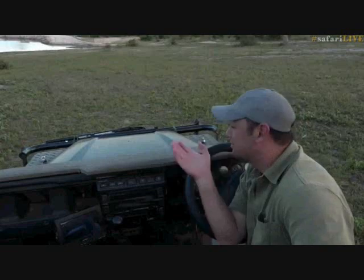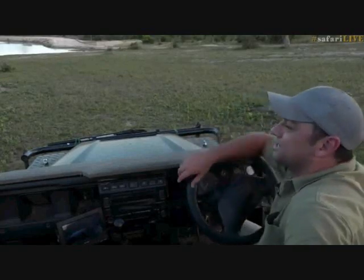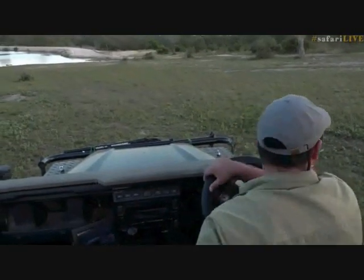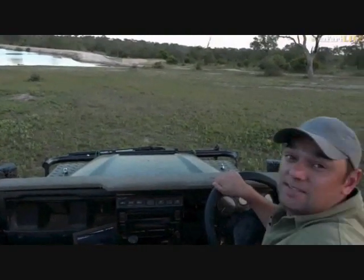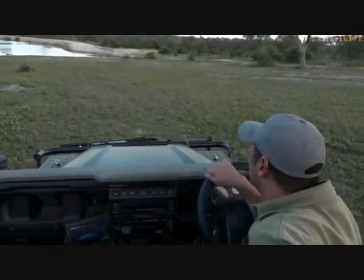We had a lovely view. Nice to see them drinking. They were relaxed, finished drinking, and off they go. Wasn't that really great? That was awesome. I enjoyed that. I always enjoy the elephant. Oh yes, and we're practicing ad breaks at the moment.